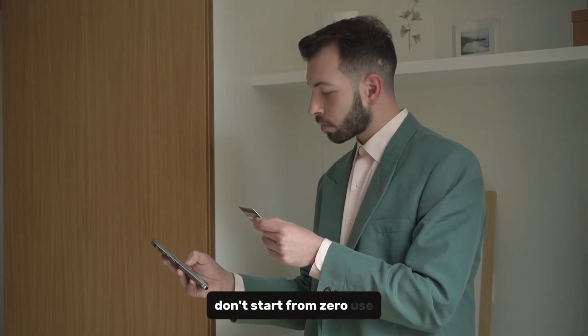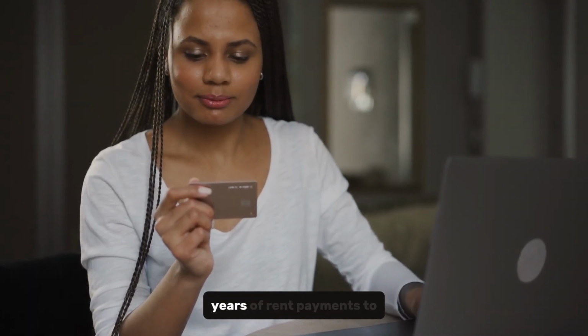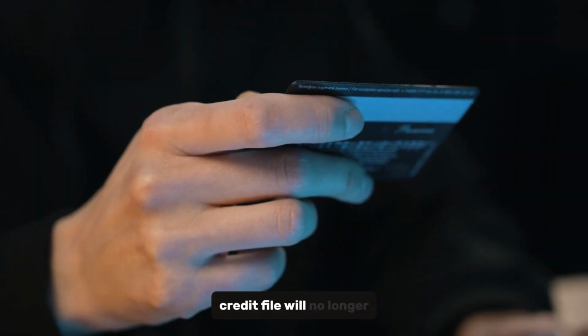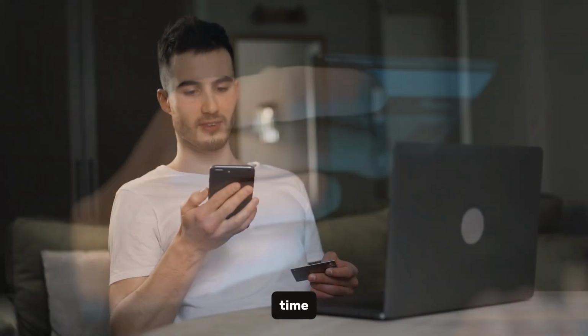Don't start from zero. Use services like Bilt or BoomPay to report your last 2 years of rent payments to the credit bureaus. With this step alone, your credit file will no longer be empty, and you can jump the first 100 points in record time.